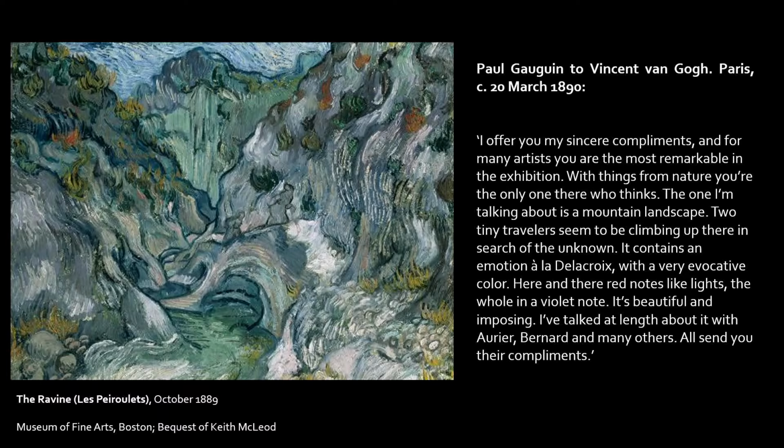Two tiny travelers seem to be climbing up there in search of the unknown. It contains an emotion à la Delacroix, with a very evocative color. Here and there, red notes like lights, the whole in a violet note. It's beautiful and imposing. I've talked at length about it with Aurier, Bernard, and many others. All send you their compliments."